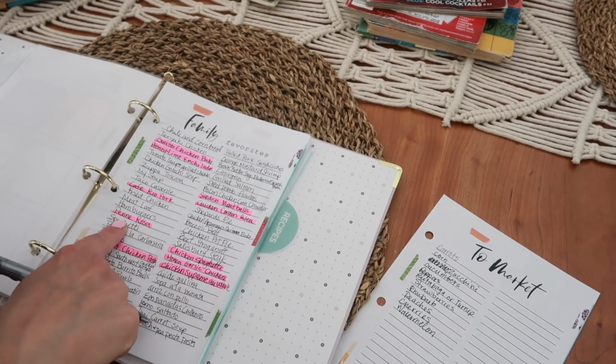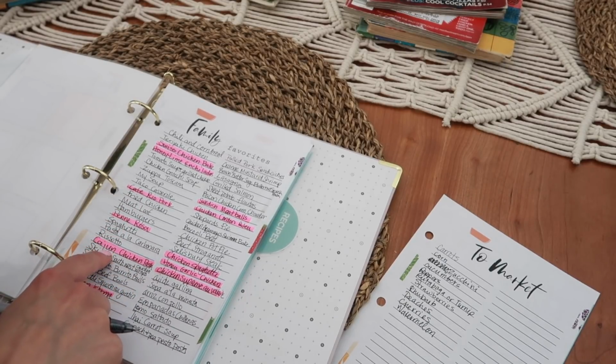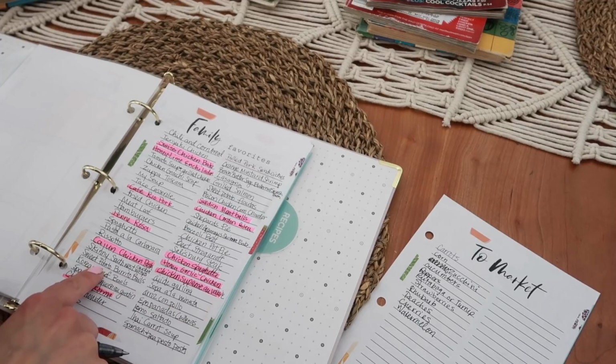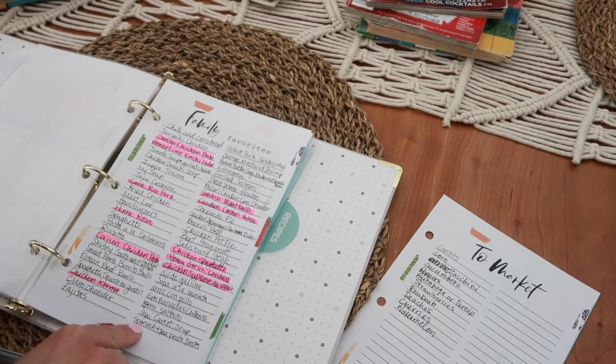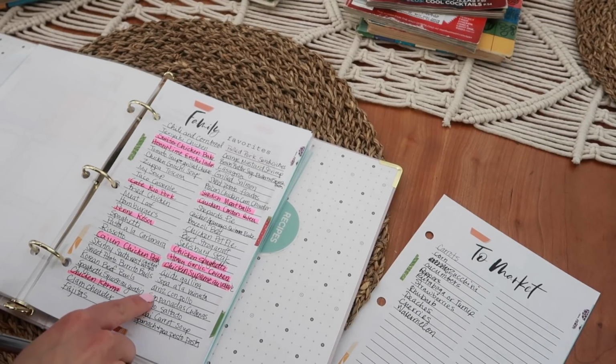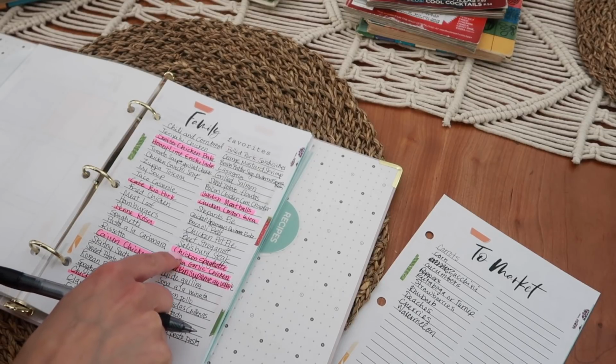The next way I get inspiration on what to cook is by going through that family favorites meal section. Again, it has like every recipe that I've ever made listed out, and I've highlighted the ones that I really love serving for company. And anytime I try out a new recipe that ends up being our favorite, I will write it down on that list.